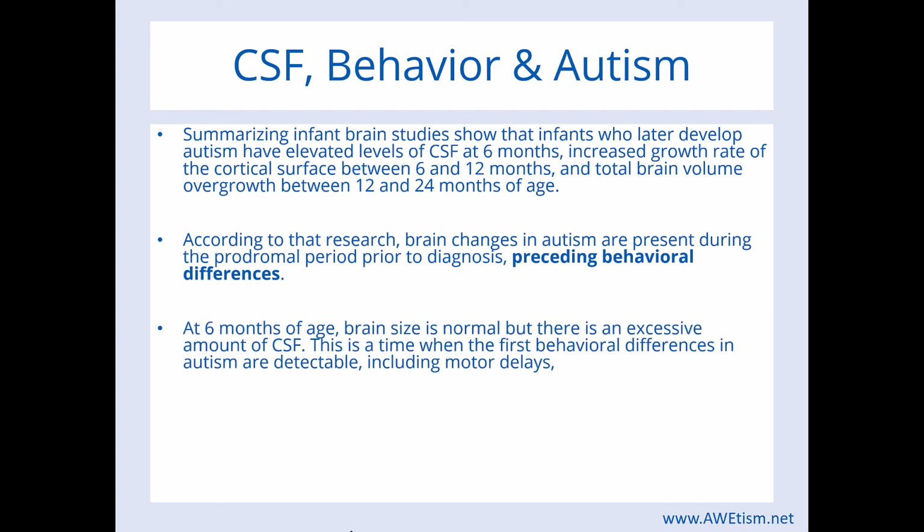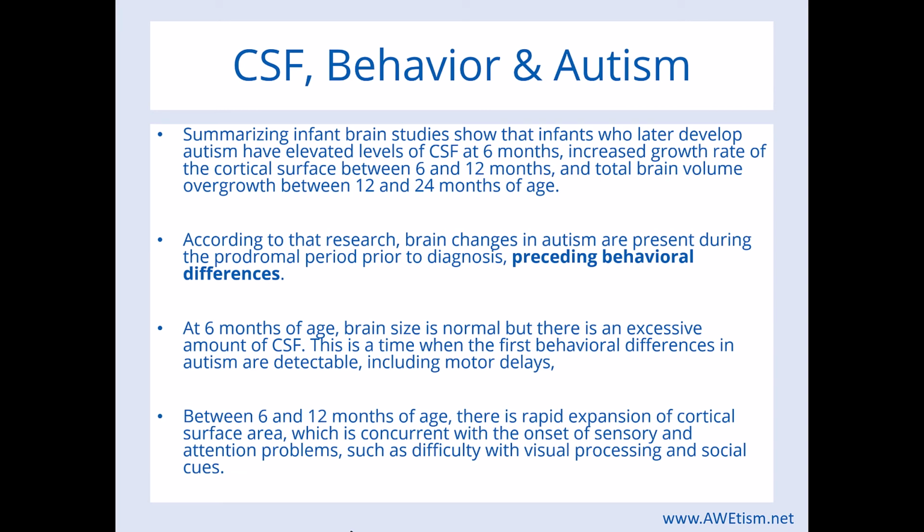At 6 months of age, brain size is normal, but there's an excessive amount of CSF. This is a time when the first behavioral differences in autism are detectable. So the first behavior change that these studies are showing is motor delays. Between 6 and 12 months of age, there's rapid expansion of the cortical surface area, which is also happening at the same time that sensory and attention problems start to become more and more prevalent, right? So we're not technically at behavior problems yet. This is now we're getting into the sensory and attention and focus, visual processing, and starting to miss social cues a bit.